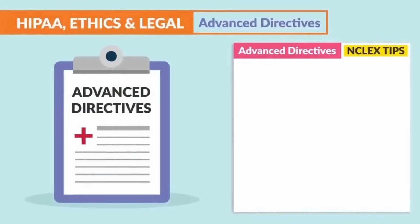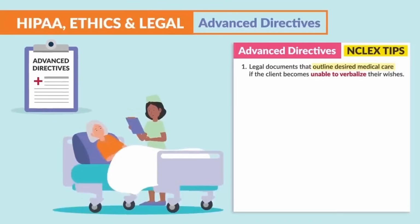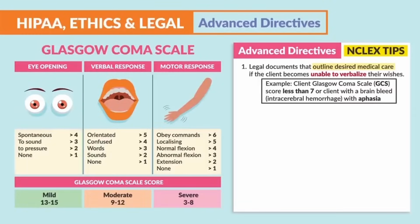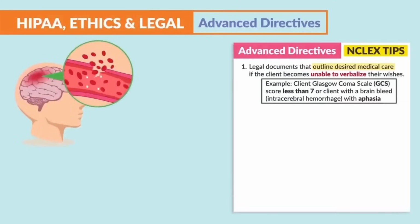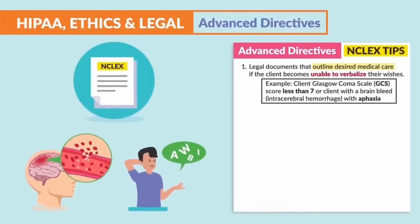Be sure to write down the bolded and highlighted ones here, as these are the most tested. So key point number 1. Advanced directives are legal documents that outline desired medical care if the client becomes unable to verbalize their wishes. An example would be a client with a Glasgow Coma Scale, or a GCS score, less than 7. Basically, it means that the client is in a coma. Or a client with a brain bleed, an intracerebral hemorrhage with aphasia. This client has a brain bleed and can't speak. Now, these two examples came up on our NCLEX review.